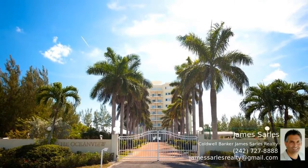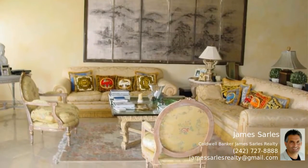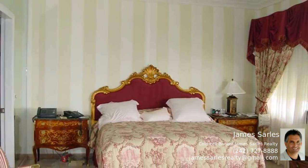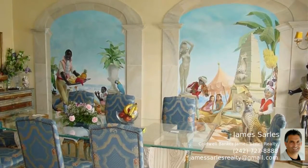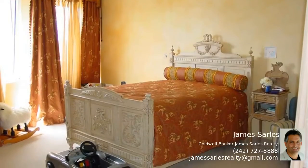The Oceanview's elaborate entrance gates swing open into a stately drive of majestic royal palms. This magnificent condominium overlooks the dazzling sea through every window in a sweeping panorama. This particular unit has two oversized balconies, four bedrooms with ultra-luxury ensuite bathrooms, a gourmet kitchen, handpicked Greek marble, Colombian oak doors, and 10-foot ceilings throughout.